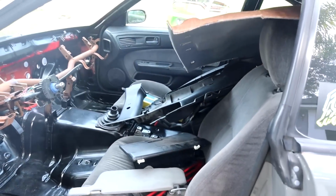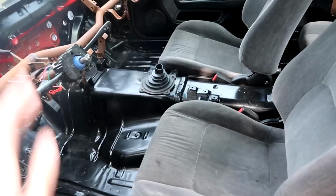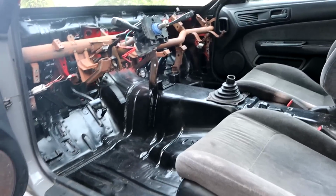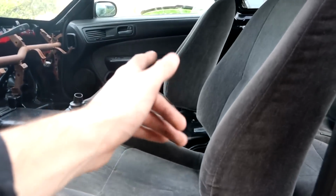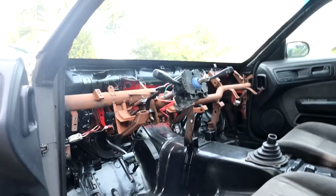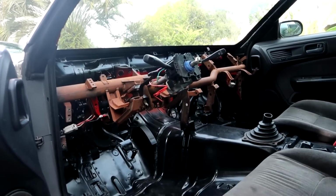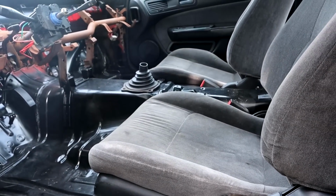Here, I'll just skip to this all being out. All right, and with all those extra interior pieces out, the interior, you can tell, is very stripped down. There's no carpet. There's really nothing in it. The two seats are in there and the back seats, but the back seats aren't even bolted in. Most of it is in my garage now. So this will be the first time I ever sit in my S14.